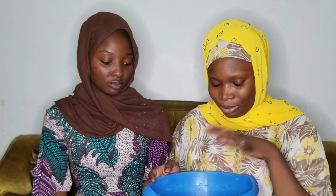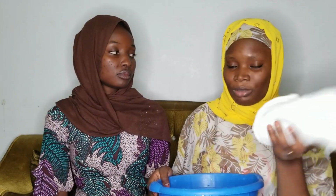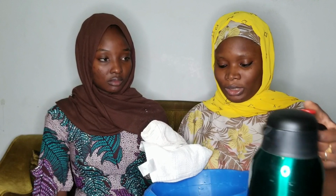You can either put hot water in here and let the steam open up your pores, or you can use some towels to open up the pores. I prefer using the towels because it's faster for me. So this is our boiled water.